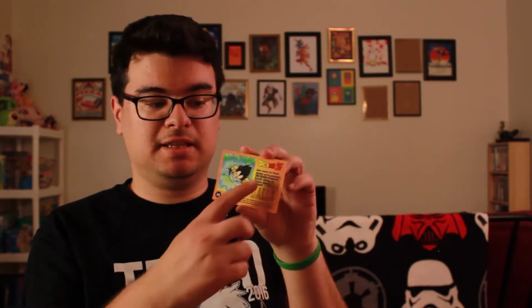The text in the back is describing the image that's in the front. The image on the back seems unrelated to the text and the image on the front. That's cool. Okay, so I just opened up all of the Dot Hack cards.